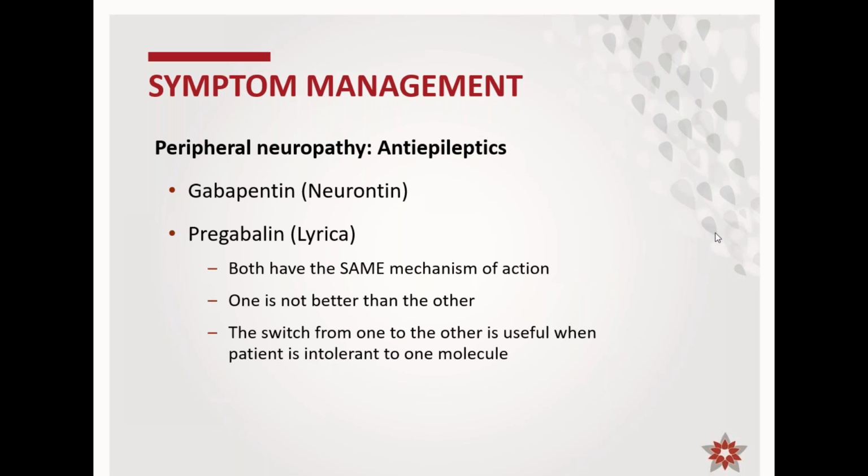So for the anti-epileptics, you may have heard of gabapentin or Lyrica. Both have the same mechanism of action. One's not better than the other. The gabapentin is taken 4 times a day. Lyrica is only taken twice a day. So sometimes patients just choose one over the other because of the convenience of it.